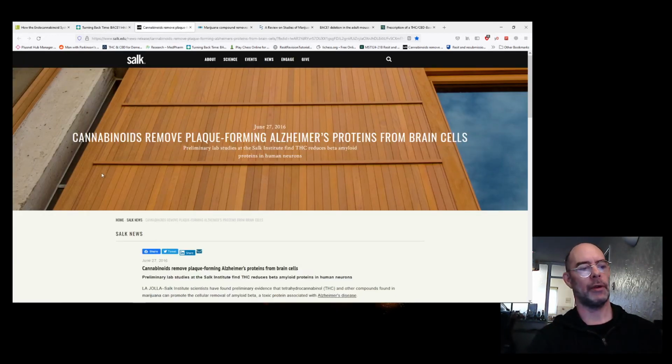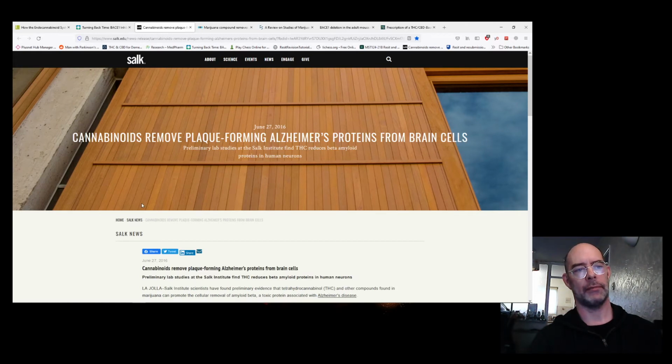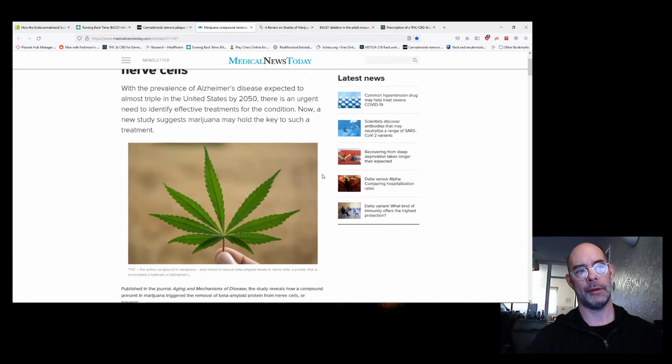The Salk Institute have released this as fact. June the 27th, 2016, cannabinoids remove plaque-forming Alzheimer's proteins from brain cells. Preliminary lab studies at the Salk Institute find THC reduces beta amyloid proteins in human neurons. That's what their preliminary lab studies found, is that it does do this. Medical News Today: Marijuana compound removes Alzheimer's related protein from nerve cells. Right? It's just a report on the study that was done.